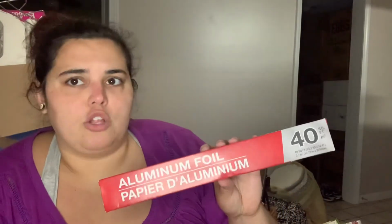I grabbed aluminum foil. I don't usually get aluminum foil at Dollar Tree. I have aluminum foil, but again, it's packed, so I figured I'd just grab this as a backup for now. But honestly, 40 square feet for $1 is not too bad. The only thing that wasn't kitchen, well, there's actually 2 things.